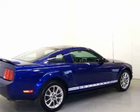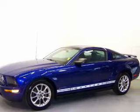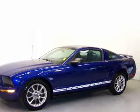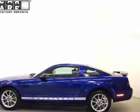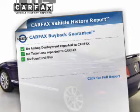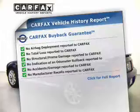The powertrain includes rear-wheel drive with a reliable six-cylinder engine connected to a manual transmission that'll keep you in touch with your vehicle. Stand out from the crowd with premium wheels. This vehicle comes with a Carfax report, which reduces your buying risk by providing the vehicle's history before you purchase.